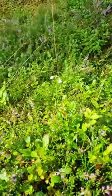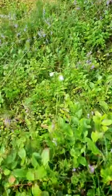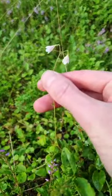Yes, Blaeberry is also known as Bilberry. Blaeberry in Scotland, Bilberry in England. Just to confuse, we've always got different names for these things.